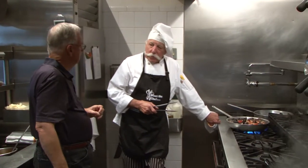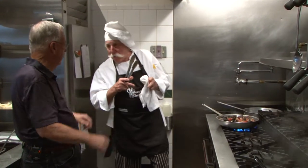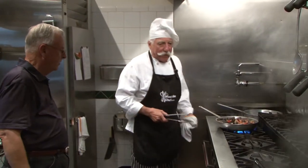I like the bay scallops. We use the real big ones as entrees. I like them because of the presentation of it. Right, because you can do three or four of them and it makes a very nice big serving. It really does. How's the linguine coming?